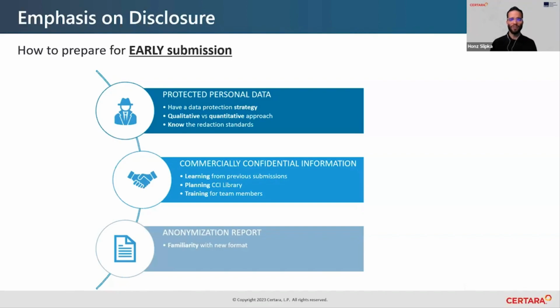You should be aware of the different approaches, so the qualitative work versus the quantitative approaches, and the standards that EMA expects from its applicants. So being familiar with risk thresholds and these expectations, and knowing those redaction standards, and being able to apply them to the documents that you're submitting early on will definitely speed up the process.